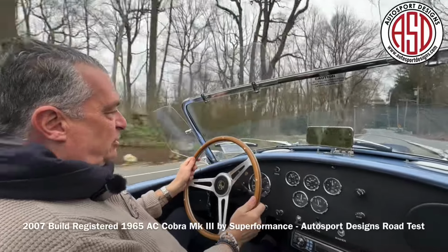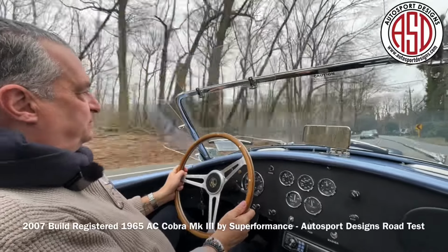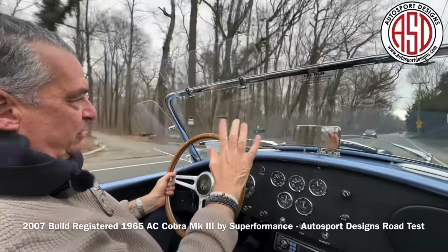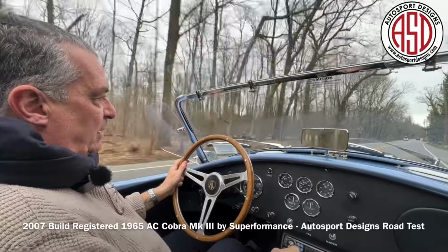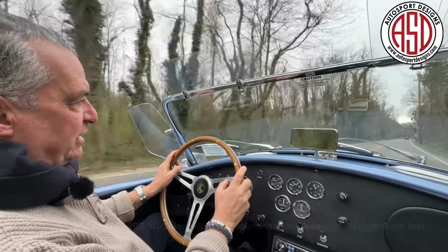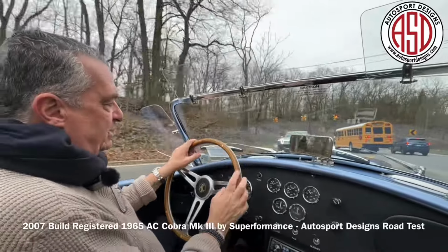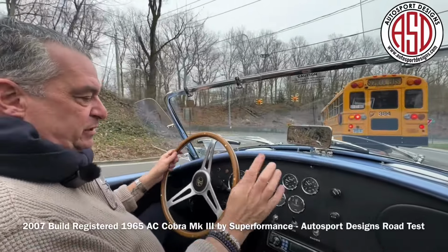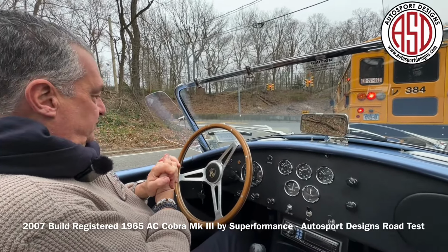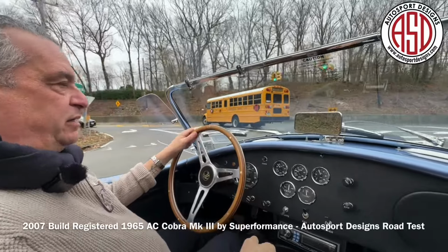You can see, it sounds great from the outside. It is a lovely replica Cobra, which is one of the best on the market. And as far as I'm concerned, one of the best specifications, because they are usable with underside exhaust. I mean, the cool factor is exceptional. I can't say enough about how streetable and how enjoyable this is, even around town. It is not your typical. It is just the way I think they should have been originally.